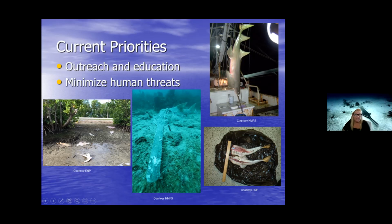Here's an unfortunate case down in Everglades National Park last year, where several sawfish were found dead. Many of them had their saws removed. Very clearly an intentional case of people catching and killing sawfish. Divers saw this one wrapped up in a piece of gill net. It was on the bottom, decaying. Again, these interacted with fisheries and were kept and killed.